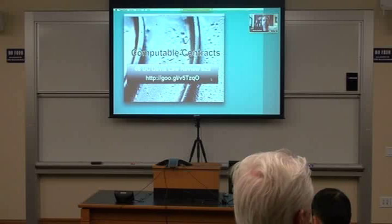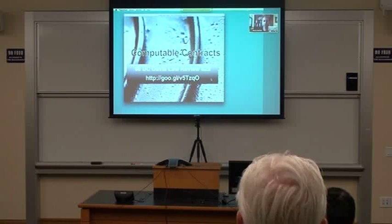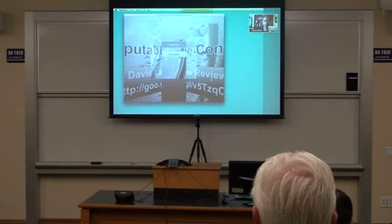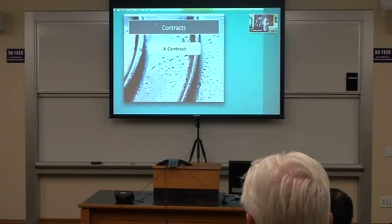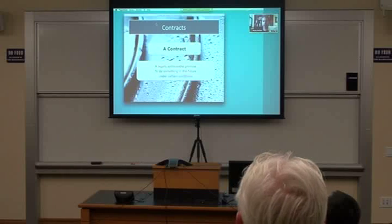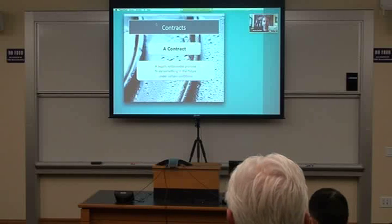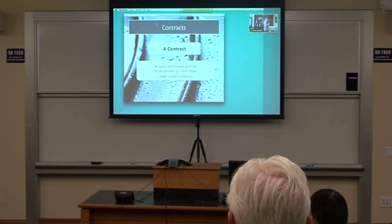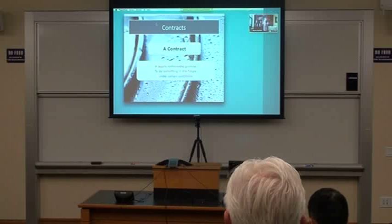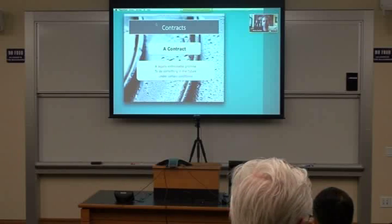So I think a computable contract is just one example of computable law generally, which really might happen anywhere within law. So let's just start with the basics. I'll talk about computable contracts. I'm sure most of you know this, but what is a contract? It's a legally enforceable promise to do something in the future, usually with some specified terms and conditions. All right, so I promise to sell you 100 shares of Apple stock at whatever price it is on January 10th, 2006. Right, so there's some terms and conditions and a promise to do something in the future.